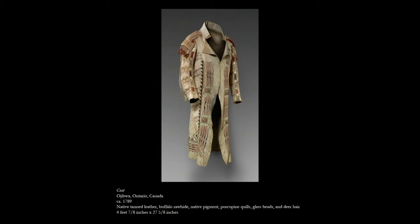Depending on the geographic area of North America, and depending on the kind of object it is, some of these tourist things, some of these things consciously made for an outside market, go way back. I just brought into the collection, I don't have an image of it, a pair of Seneca moccasins that date probably 1830, and they're in pristine condition.